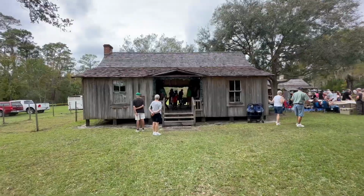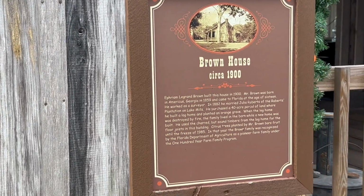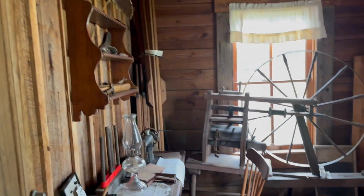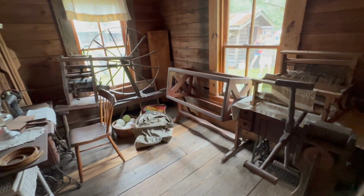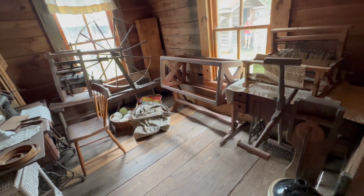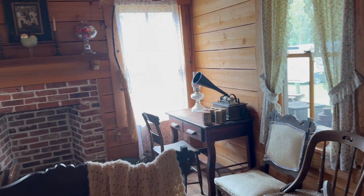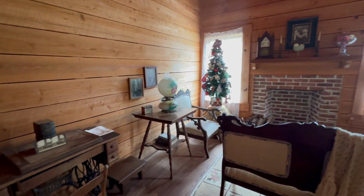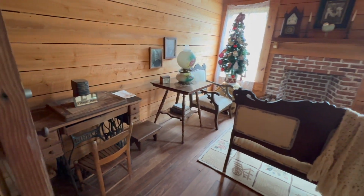Wow. This is the Brown House, built by Ephraim LeGrand Brown, circa 1900. Mr. Brown was born in Americus, Georgia in 1859 and came to Florida at the age of 16. He worked as a surveyor. In 1882, he married Julia Roberts of the Roberts Plantation on Lake Mills. He purchased a 40-acre parcel of land where he built a log home and planted an orange grove. When the log home was destroyed by a fire, the family lived in the barn while a new home was built. He used the charred but sound timbers from the first log home for the floor joists in this building.